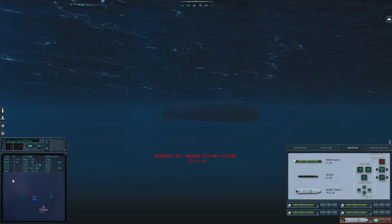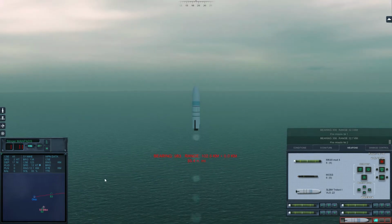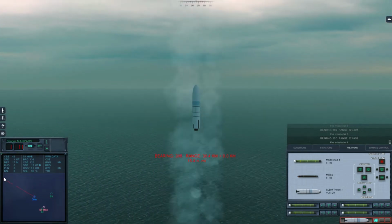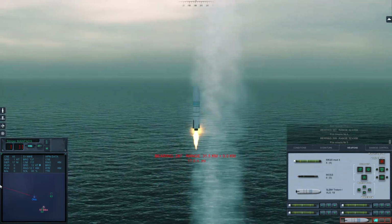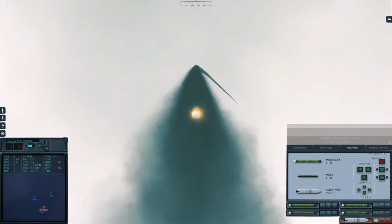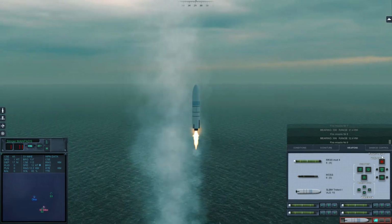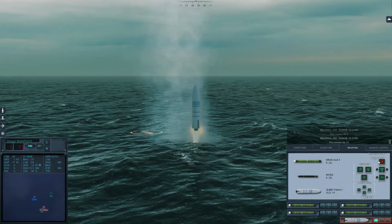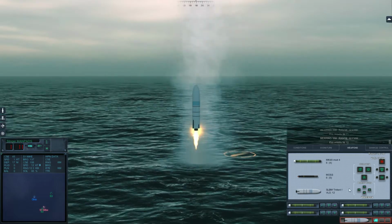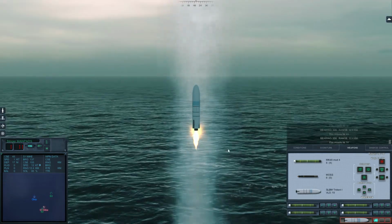Simulated strike. Fire VLS. Fire VLS. Fire VLS. We're launching a wall. We got a target package. Fire VLS. And there they go. Fire VLS. We got to launch, save 10. That's our orders. Fire VLS. And the missiles are out.